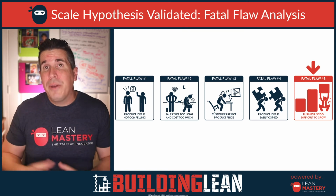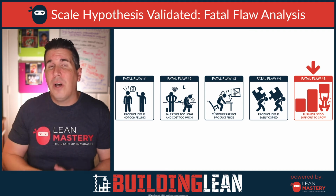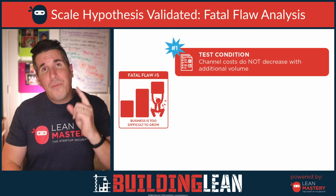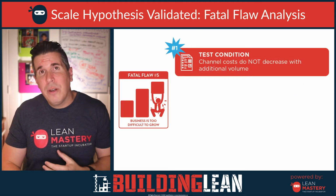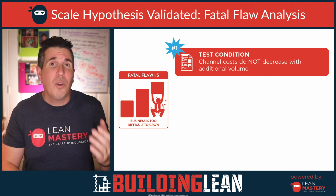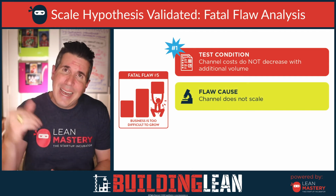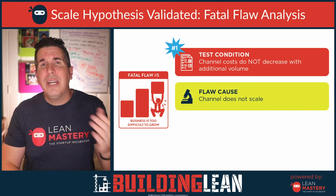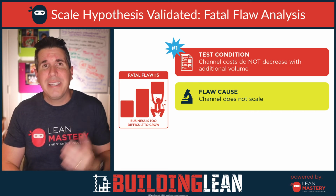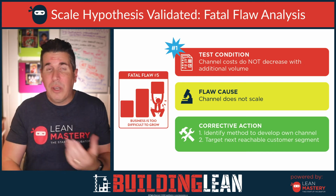When this fatal flaw actually appears, it's due to one of five causes. So let's begin by looking at each one in order. The first cause can be tested if you're unable to validate any of your hypothesized methods for reducing your cost of acquiring new customer leads. The cause of which is due to channel costs not decreasing with volume, and you're unable to develop and test a working hypothesis to determine how you'll make this happen. When this occurs, you have a couple of corrective actions.